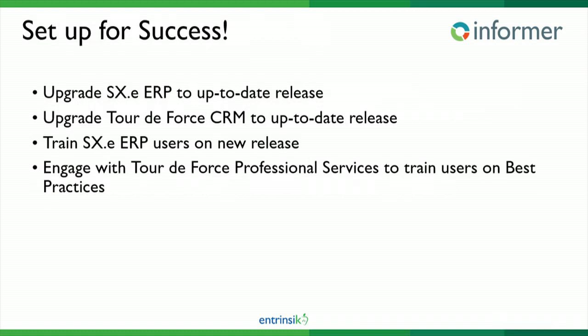So prior to going through the process, we set up for success, right? We get the ERP up to an up-to-date release. We get Tribal Force updated. We train our ERP users on what they need to do. And we engage with Tribal Force and their professional services to train users on best practices.